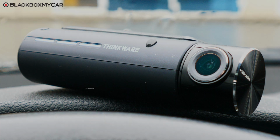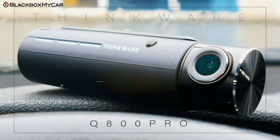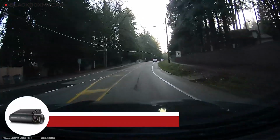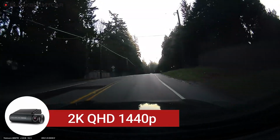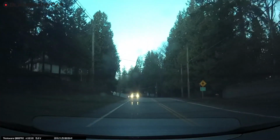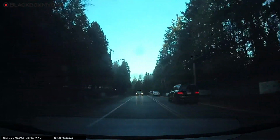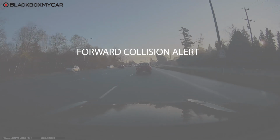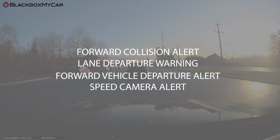At number 4 is the THINKWARE Q800 Pro. The Q800 Pro is a twin camera setup with wide-angle front and rear cameras, providing comprehensive coverage. The front-facing main camera records at up to 2K QHD and features a polarizing filter, while the rear camera has full HD capabilities. And as one of THINKWARE's higher-end units, the Q800 Pro is pretty well spec'd. It comes with a suite of driver warning systems, including forward collision alert, lane departure warning, and forward vehicle departure alert, along with speed camera alerts.